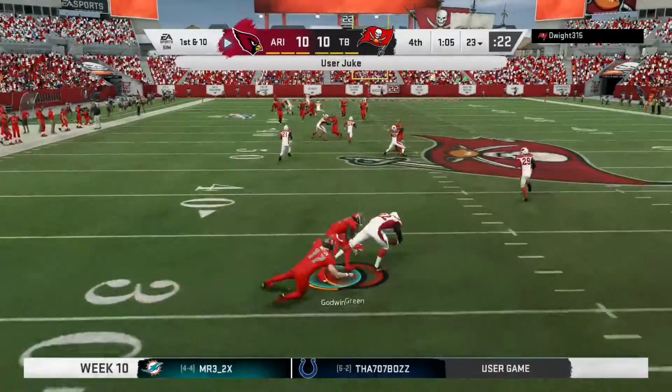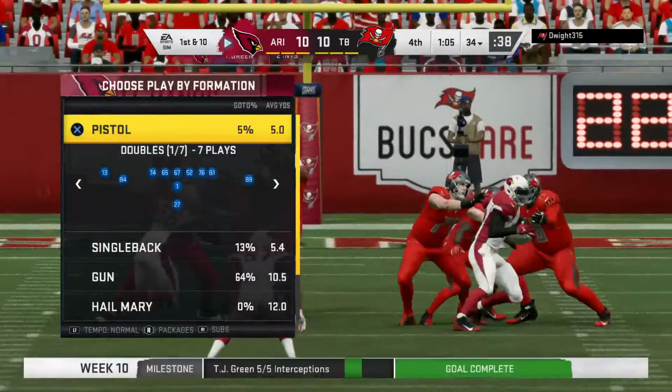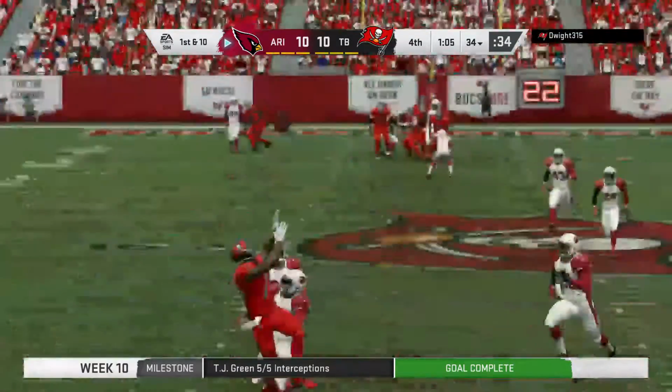T.J. Green with a pick. And the return will be stopped at the 34-yard line. Just a little bit of a rough stretch. 6 interceptions now in these last 2 weeks combined.